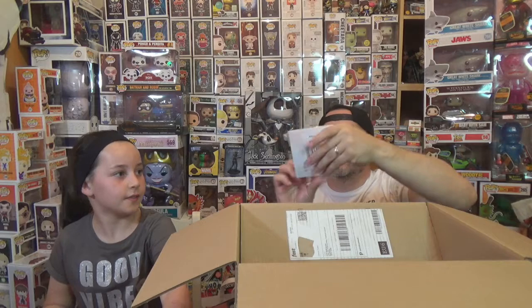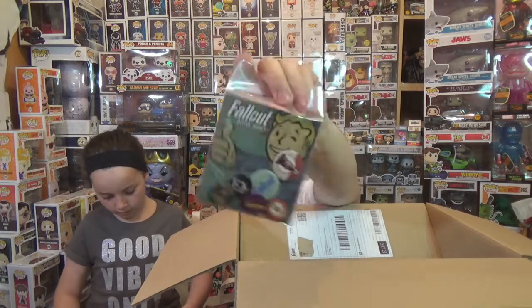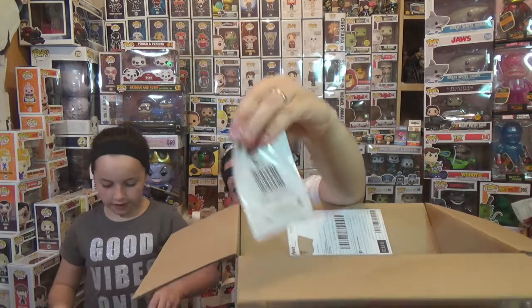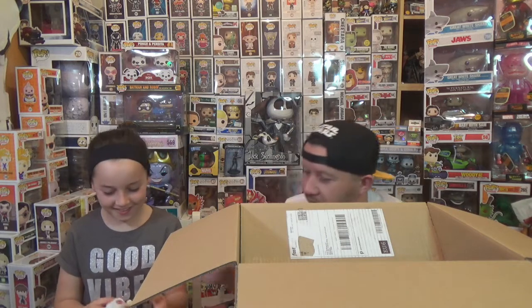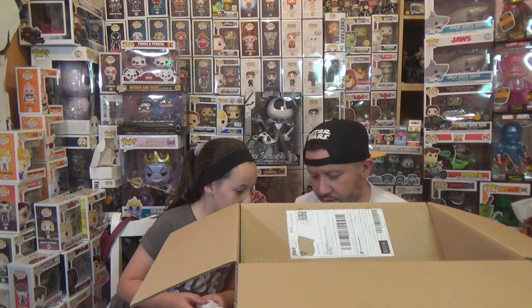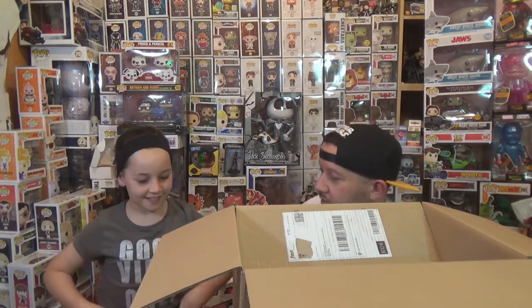Last thing in the box is cool. We have a little bag of Fallout badges, pins, buttons, whatever you want to call them. Okay, cool. Ready? So we got Dunny. That's all it says. So what's on the side? Does it tell you? That one is a 2 in 20 variant. I've never seen these before. I feel it. It's like fuzzy. Oh, it's flocked. Cool.